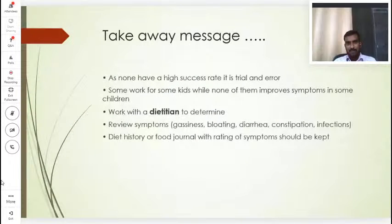As I told you, there is no particular standard diet for the disabled. We have to plan it according to their symptoms. It's better to work with a dietitian to determine what kind of diet you would suggest or take for your child. So it's better to work in coordination with a dietitian and review the symptoms. You have to understand the symptoms after eating. So how will you know this? A diet history or food journal can be kept. You have to keep a food journal wherein you note what the child has eaten, what has happened after eating, and what is the change. So a food journal or diet history has to be maintained.